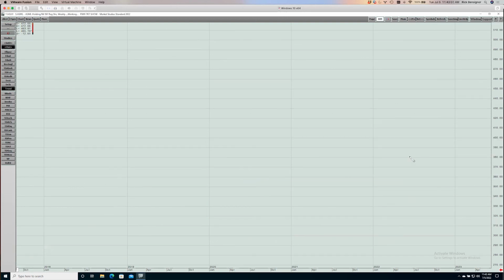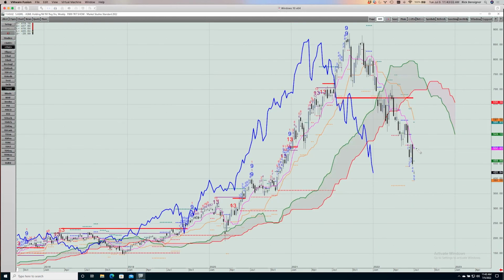ASML, this broke its cloud, lagging line broke the cloud, conversion line being resistance, pure sell mode. I'd look for this to go down to 377 to 361 next, potentially over the next month or so.